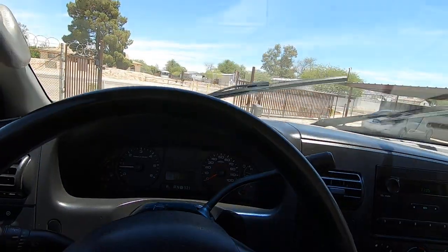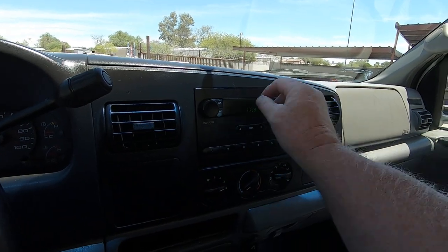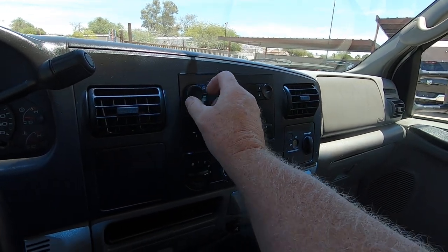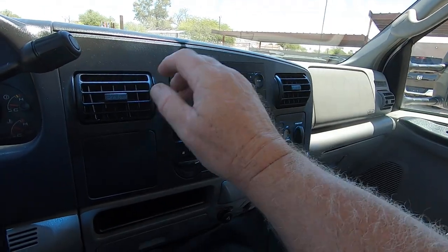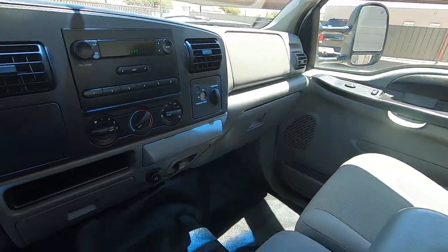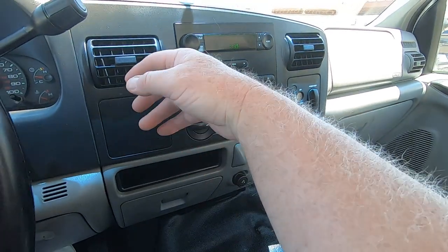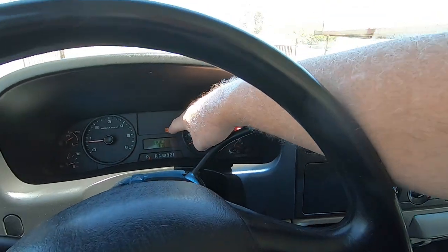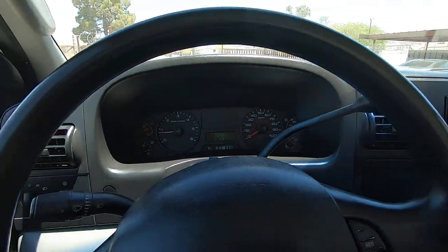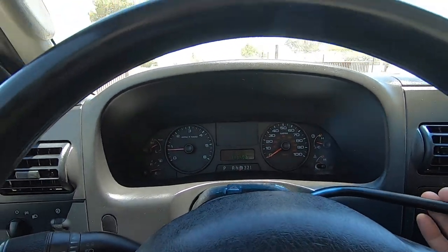All right, so you got the tilt wheel. Let me tilt that down. Windshield wipers. Cruise control, which is kind of cool on this truck. Usually they don't have it in a work truck. There's your radio, cup holder, center console. Let's see, what else? I think that's about it there. Turn that down a little bit so you can hear me. There's tow on and off. And it says door ajar. There. Perfect. All right, let's go for a ride.